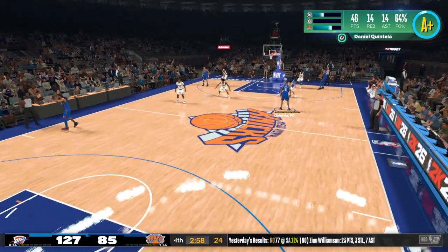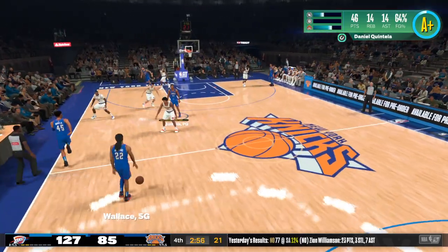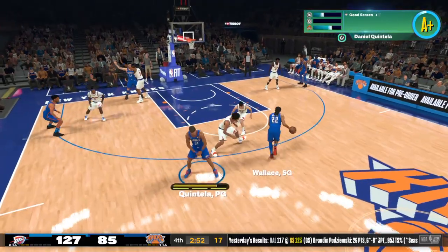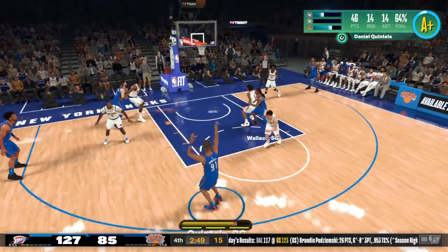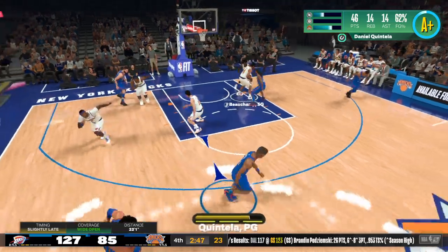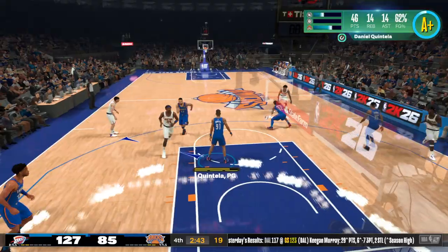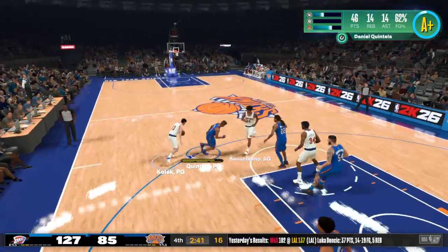Beauchamp, he's checked in for New York. And Oklahoma City with a change here too. Wallace is checked in. Pass to the captain. And Beauchamp pulls it down. Beauchamp's got his 7th rebound of the game with that last one. Here's Kolek.